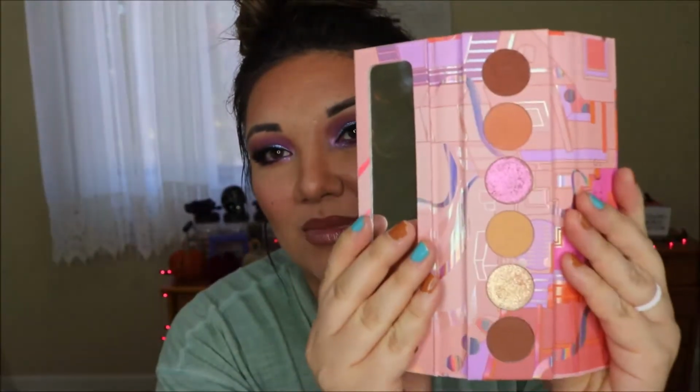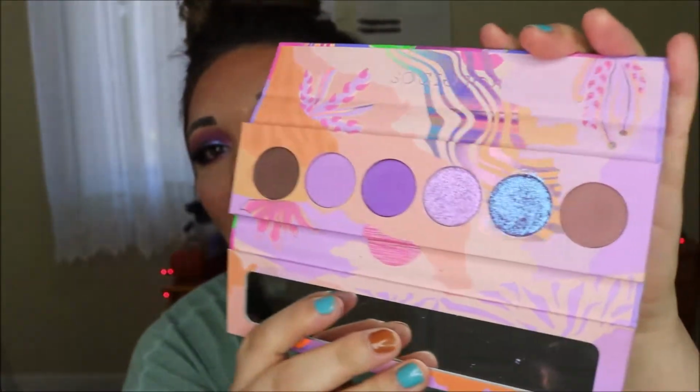I was able to purchase both of these for $50, so they are $25 a piece, which is pretty expensive for a 6-pan, but the packaging is really nice, and they do have mirrors. Just so you know what the Sashimi one looks like, it's more of the neutral-esque one, and it's so pretty. And the packaging on the one we're talking about today looks like this. It's really smooth, really sleek, and this is the one we're talking about today. It is a purple lover's dream. I love that there's a mirror in this packaging so much.